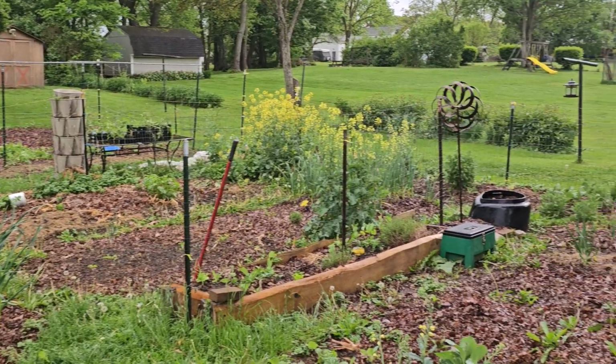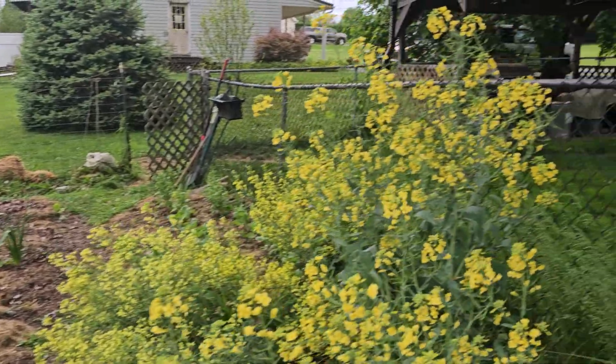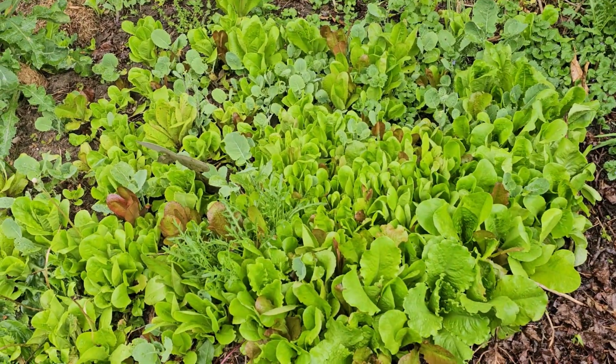The garden is coming along beautifully. Got an amazing patch of volunteer lettuce here. I was hoping I'd have a little time to plant in the garden tonight, but the weather isn't cooperating with that. But we're getting great rain, and our crops need the rain, so that's helpful.